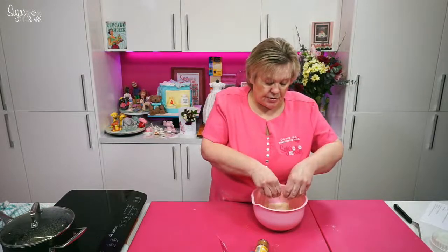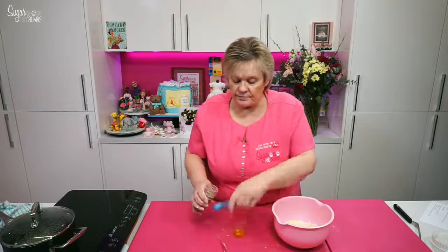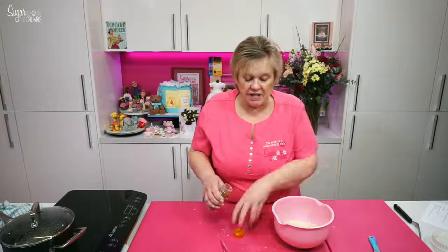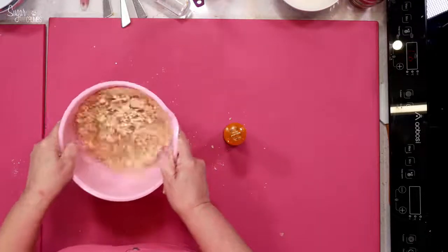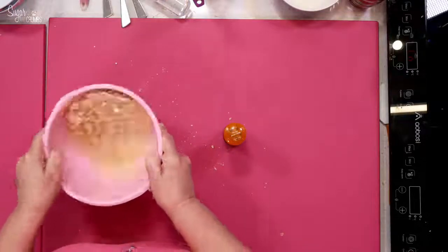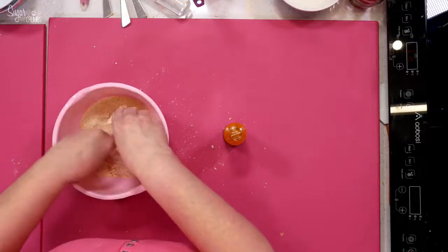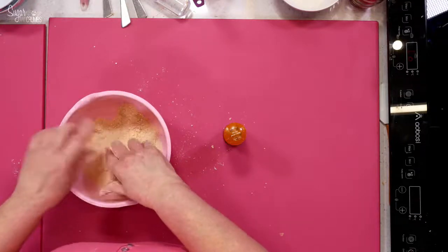So I've got a nice crumble top in there that's waiting to go on. Because I can smell the cinnamon in there, I just want to put half a teaspoon of cinnamon in there. Let's give it a whirl round so it's all mixed in. That bit of butter there, I don't want big chunks of butter in there. There we go. So we've got a nice gorgeous top in there.